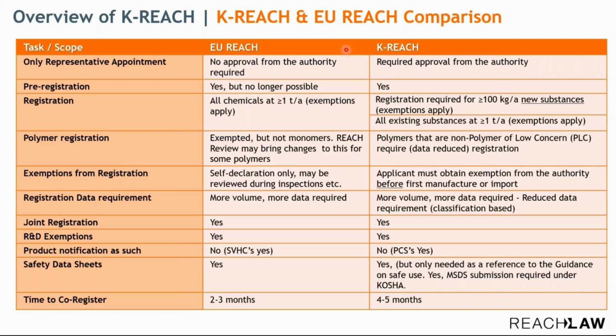Then exemption from registration, as I mentioned, in K-REACH it's self as well as the authority needs to give you an approval before you can export your chemicals, and therefore it is important that you follow these exemptions carefully. In registration data requirements, REACH has more or less set data requirements for a tonnage band. They have changed something last year, but more or less it is fixed for tonnage band.